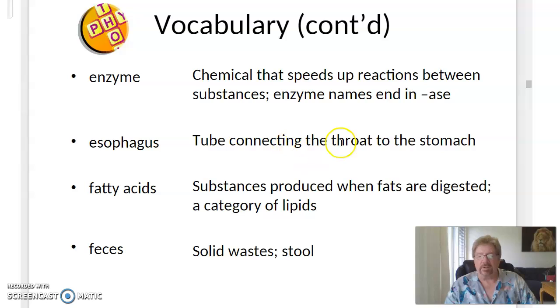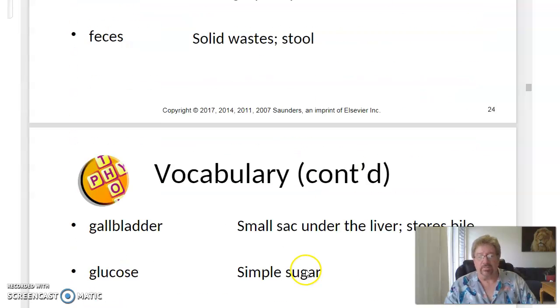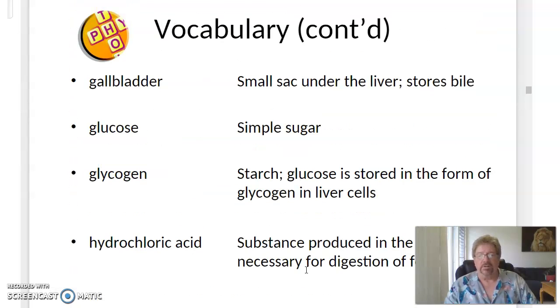Esophagus: tube connecting the throat to the stomach. Fatty acids: substances produced when fats are digested, a category of lipids. Of course, lipid is a chemical term for fat. Feces: solid waste, also known as stool. Like the patient had demonstrated a tarry stool, which makes them think they have internal bleeding. Gallbladder: small sac under the liver, stores bile. Can you live without it? Yes. Are there a lot of people who've had it removed? Yes. What happens to them after that? Well, from what I'm told, if they eat fat, they better be right next to a bathroom or have an extra pair of pants, or both.